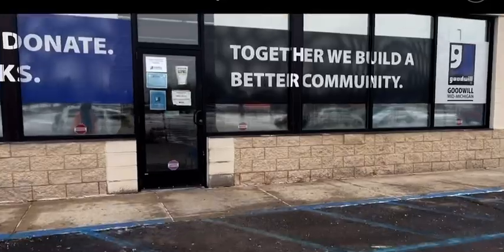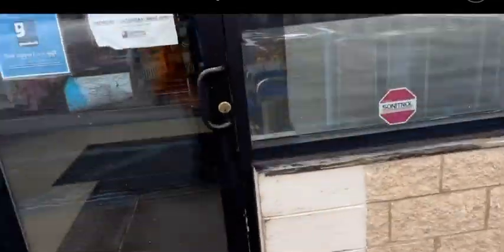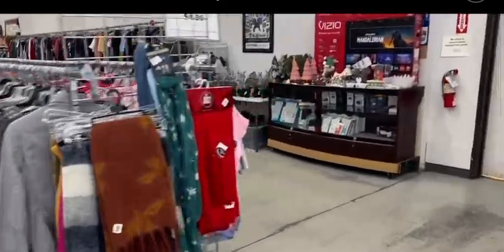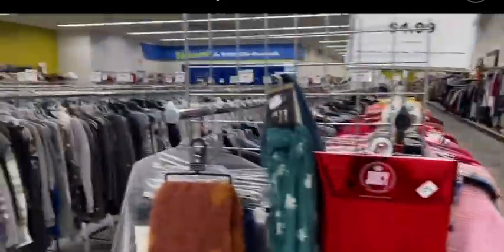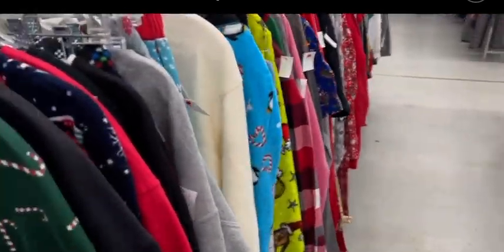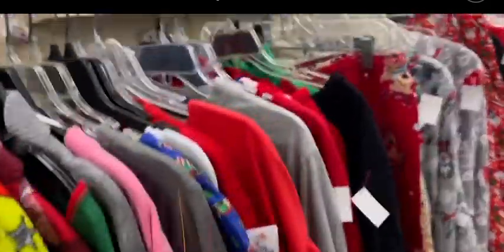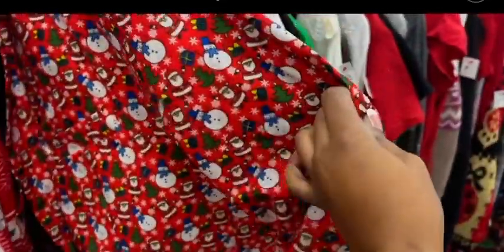Yes, y'all know I love some good thrift shopping. This one is super big. Y'all see they got a lot of festive Christmas stuff in. Okay, I've already been in here a few times, so I kind of know where stuff is. This is so cute. Not even what I was looking for. But yeah, they got some good Christmas stuff for ugly Christmas sweater and suits.